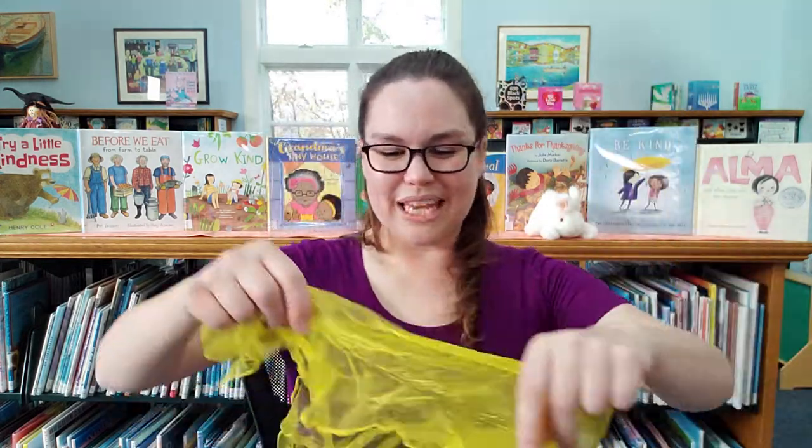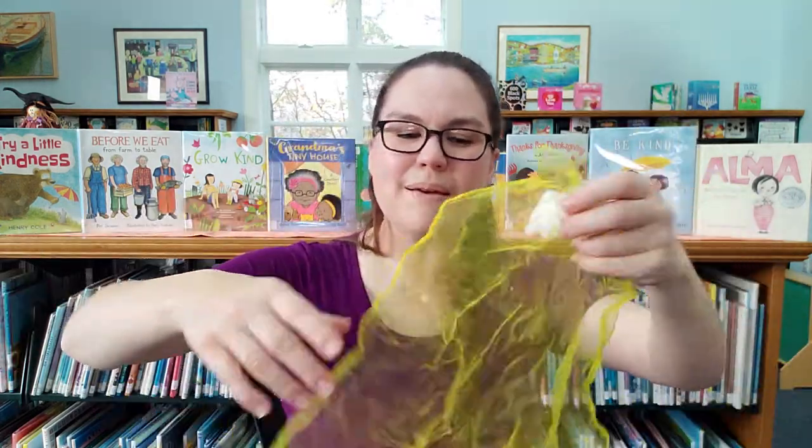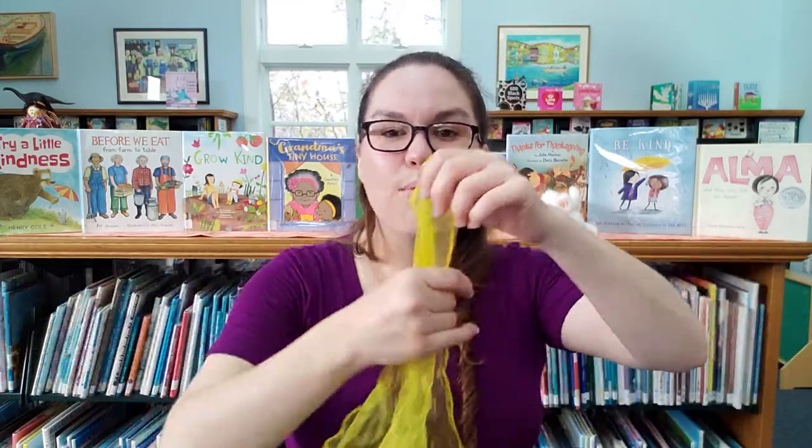Great job, everyone. Well done. I think it's time for us to get out our scarves. If you don't have a scarf at home, you can use a bib, a washcloth, a mask, anything that you can toss into the air, just like this. Let's talk about the weather today. Today you might be able to see that it is windy outside.